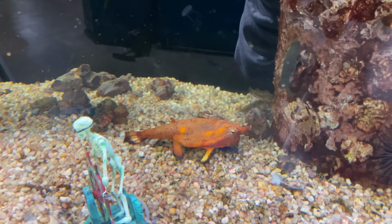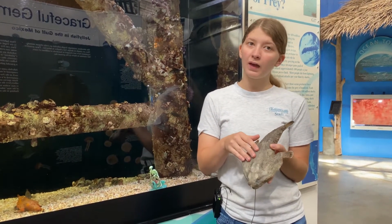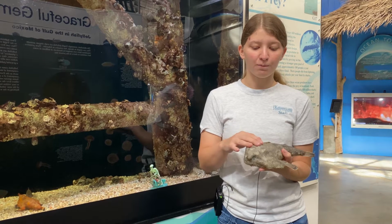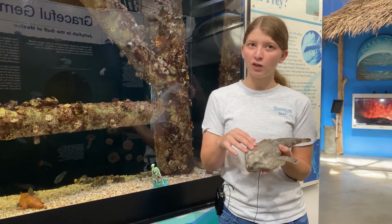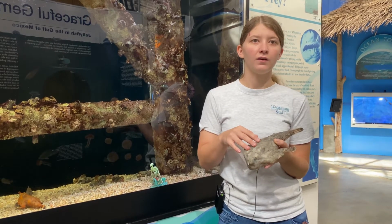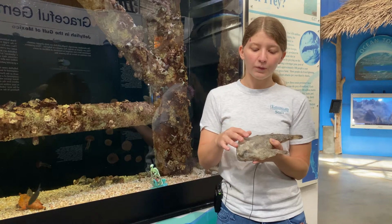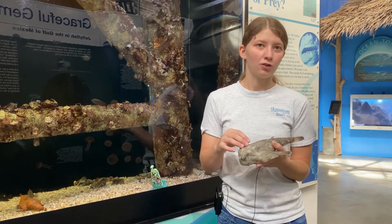Batfish also, unlike other fish, do not have scales. They instead have these rough plates on their backs, which help them hide on the bottom. Normally this batfish would be more of a pinkish orange color, which helps them blend into the rocky and sandy bottoms that they live on, and look kind of like a piece of coral or sponge. The rough texture on their back also helps create that illusion.